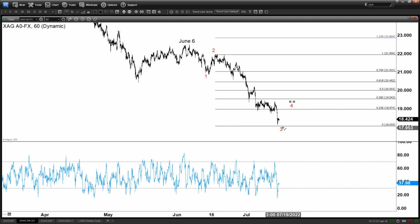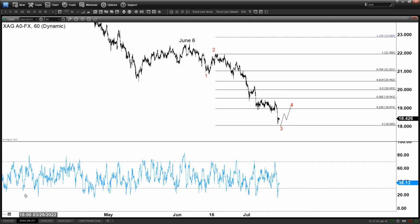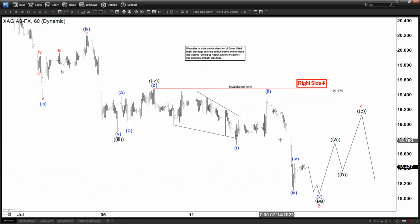So we should be looking for a 3-wave rally, which will go into 19 to 19.5 like this, where this leg is equal to this leg, and then from here we can have another sell-off for one more boost on the downside. All right, so that's the short-term view in silver right now.